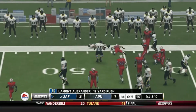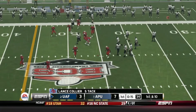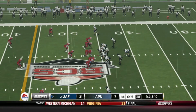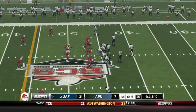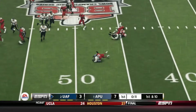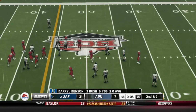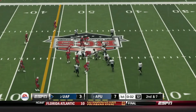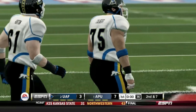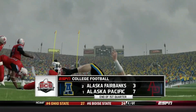He's taken down around the 45-yard line. Gain of 12 yards. That makes it first and 10. They'll bring him down around the 48-yard line. Call it a gain of 3 yards. That'll make it second and 7. Both teams getting closer to the championship as we wrap up the first quarter. The score, 7-3.